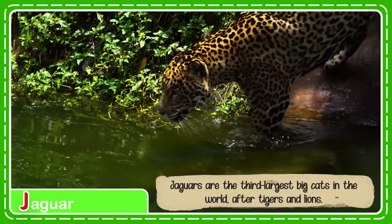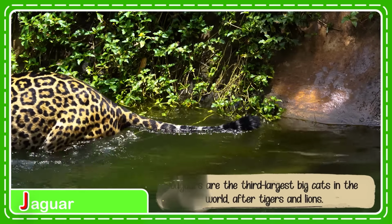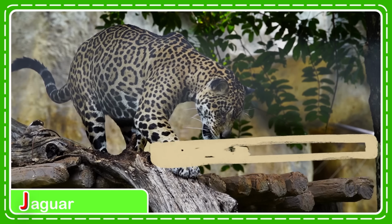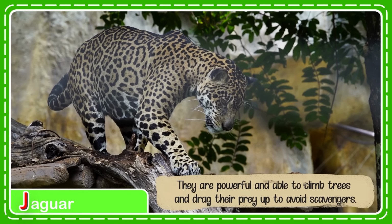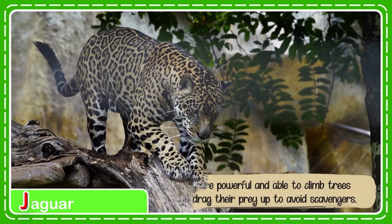Jaguars are the third largest big cats in the world after tigers and lions. They are powerful and able to climb trees and drag their prey up to avoid scavengers.